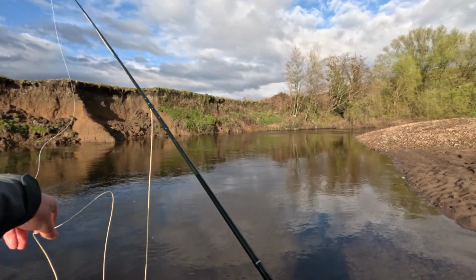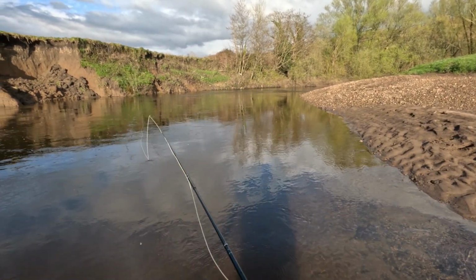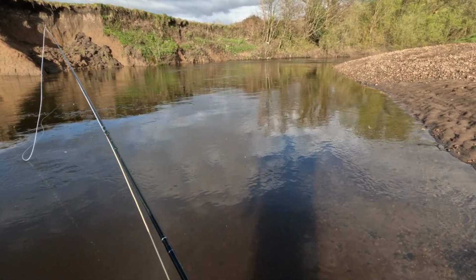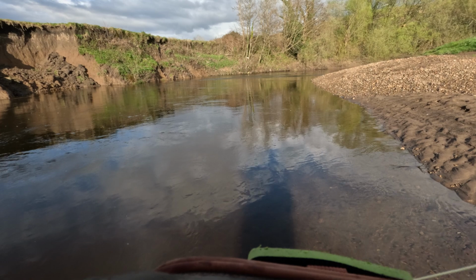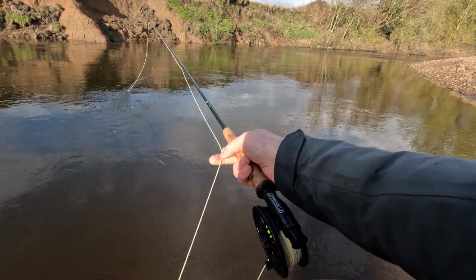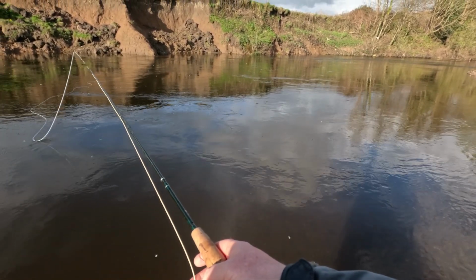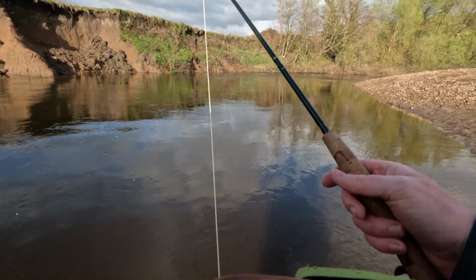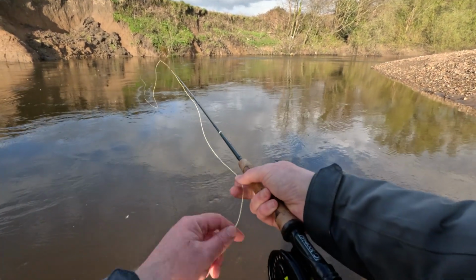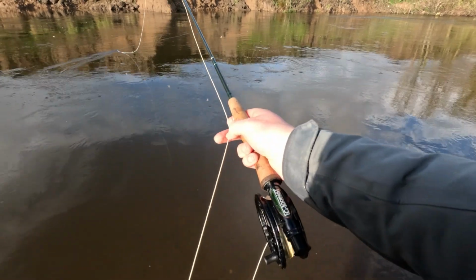Okay, I'm back at it. Just lost that one actually. That was a good fish as well. But it wasn't the fish I was targeting, so they must be lined up along that far bank. Right, there he is. He's mine. Where's my fly? Oh yeah, there it is. No, he didn't take that.